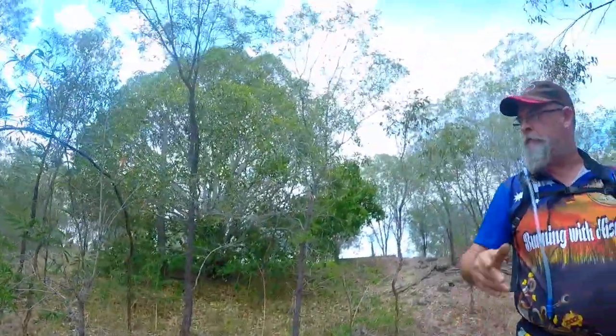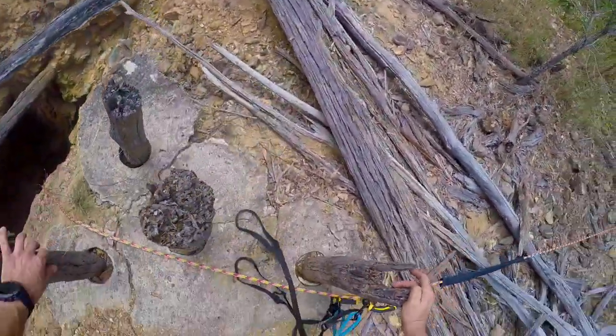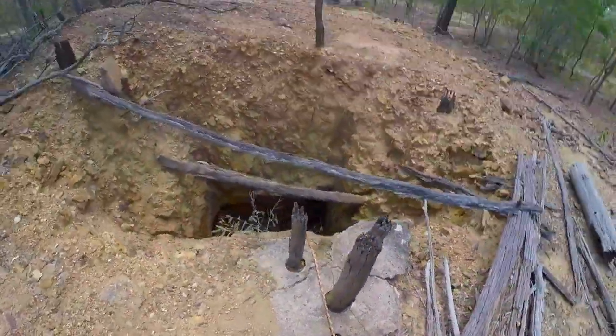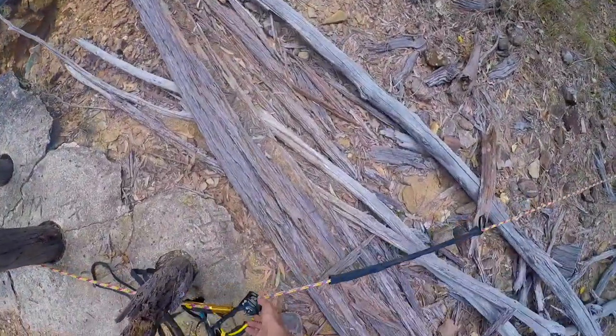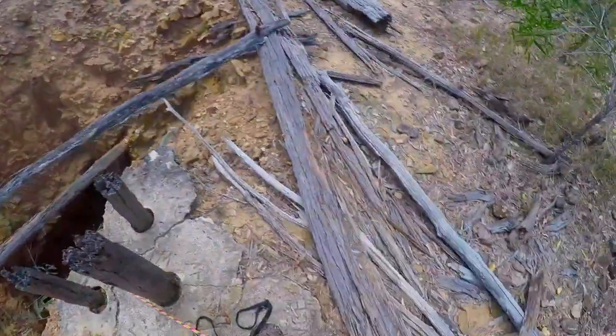This whole bloody place is riddled with tunnels, eh? I don't think I was at the bottom. No, you wouldn't have been. Whatever this was, all this has just been dumped down.